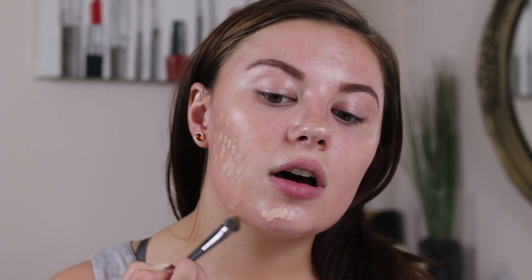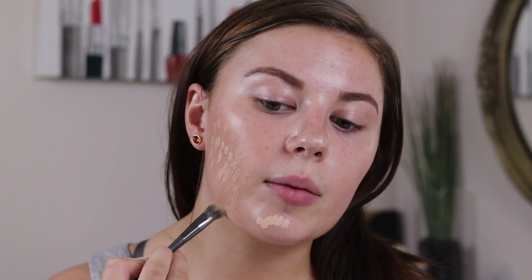Try different things, but I feel like this technique is so useful for people who want light makeup but just want to cover up that stinking acne, you know? I feel like this is definitely a good trick if you want it to look really natural. Look at this. I'm so glowy. We'll mattify that, I promise.